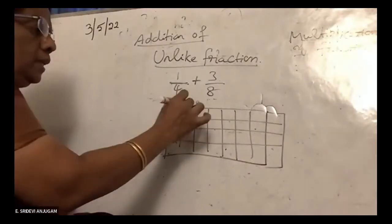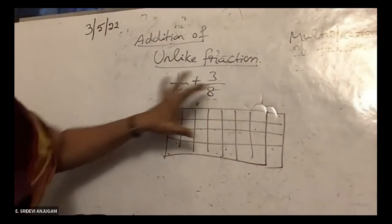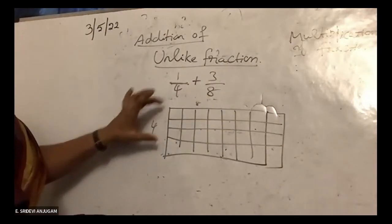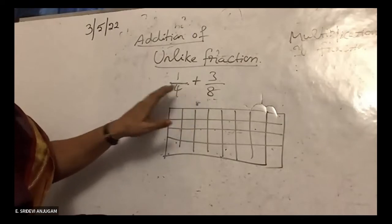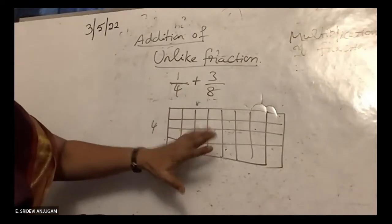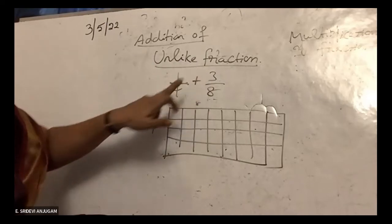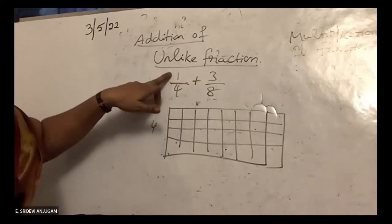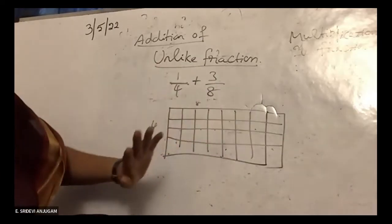So totally 8 into 4, how much? That also we can show. Length is 8, breadth is 4. 8 fours are 32. 32 is the LCM. So according to the LCM, we can make them do it. Out of 8 boxes, 3 boxes they have to shade. Out of 4, they have to shade 1 box. So wherever both the shaded boxes mingle, that is the answer.